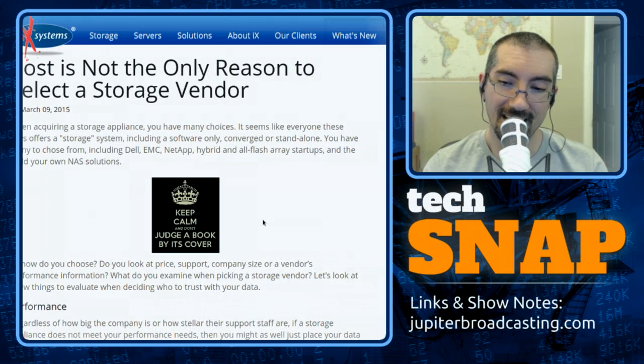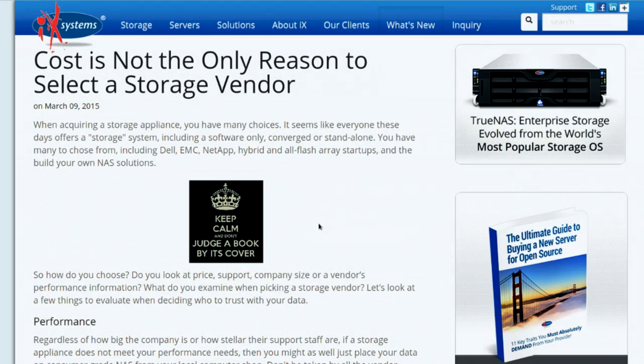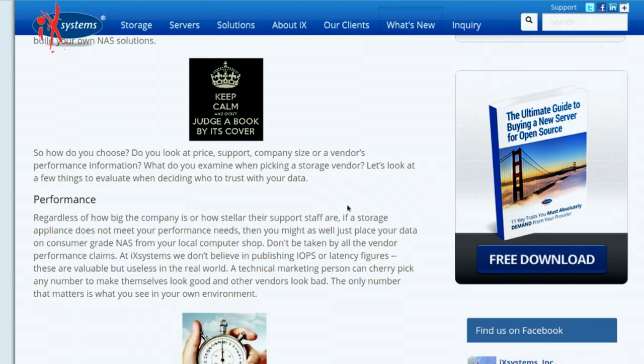The other one, if you look on their What's New page there and scroll down to like March 9th, they also have a post about why cost isn't the only thing you should consider when you're buying your storage server. Sure. And while IX will most likely be the cheapest place, they're saying it's not the only thing you have to consider. You have to look at performance. Well, a ZFS-powered FreeNAS or TrueNAS is definitely going to outperform your Dell EMC NetApp or anything like that.